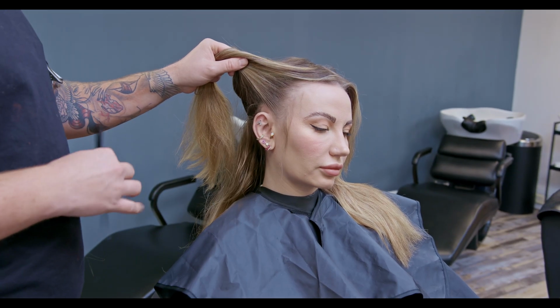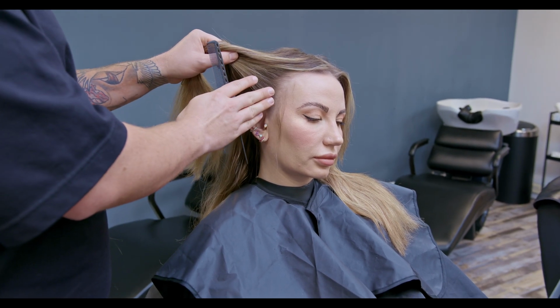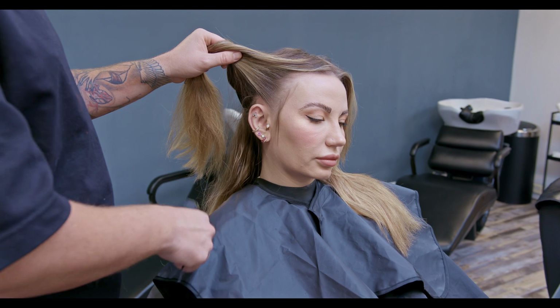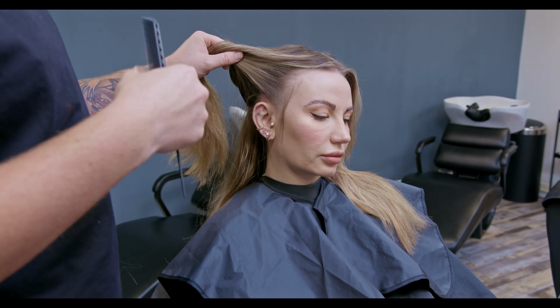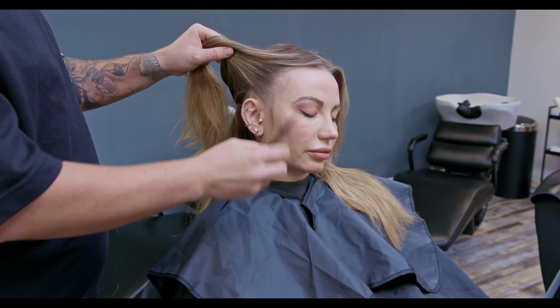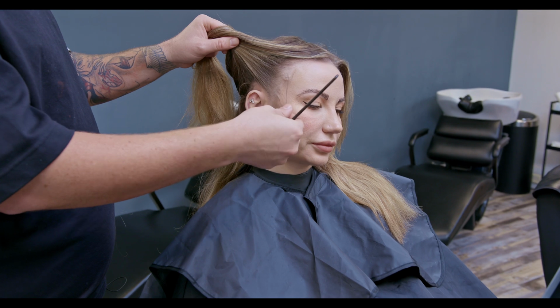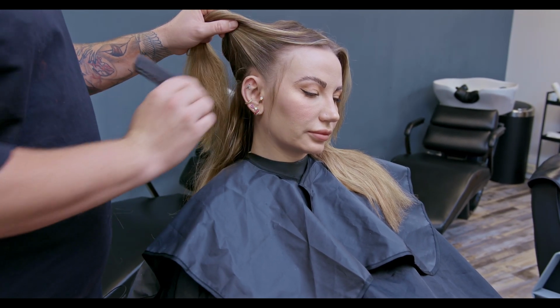The reason being is when we highlight something, we draw the eye to it. So the depth will help to soften this area here and it won't make it look weak. If we do highlight it, we'll make it look weaker, and also then it looks like broken hair rather than baby hair. So I've done Sarah's hair the last few times and you can see there's not really any blonde on those tips because I always leave those out, and that means she's going to have the strongest hairline she can have.